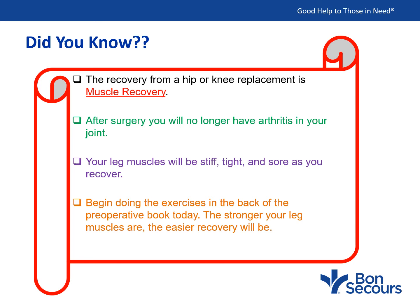Did you know the recovery from a hip or knee replacement is all muscle recovery? Before surgery, the arthritis in your hip or knee caused you quite a bit of pain, so you learn to walk differently and use your leg muscles differently to help ease the pain as best as possible. After surgery, you will no longer have arthritis in your hip or knee. You'll have a brand new prosthetic. However, the leg muscles will be stiff and tight and sore and weak, so your recovery is muscle retraining.